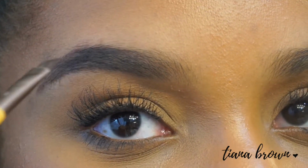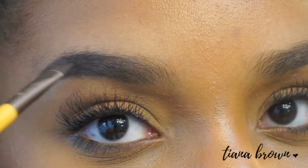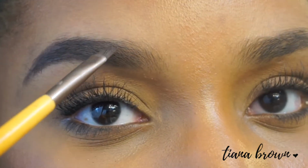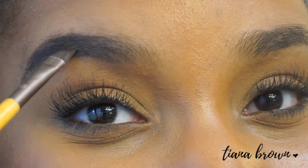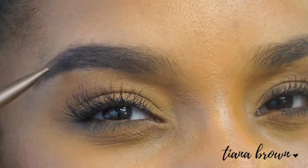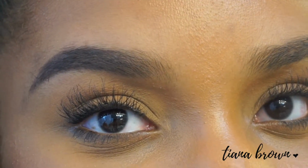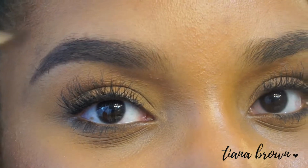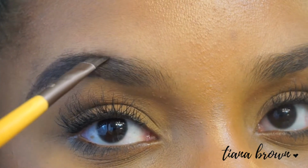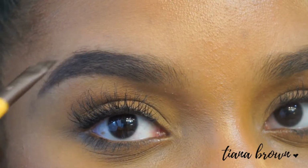So I like to make the tail end of my brow the darkest and focus a lot more of the product on the tail end than I do at the beginning of my brow, because the beginning of my brow has more hair and it doesn't really need as much product. You know what I'm saying? But if your brow is thin throughout, you may have to adjust how you're filling in your brow to make it look attractive for you on your face shape, you know?